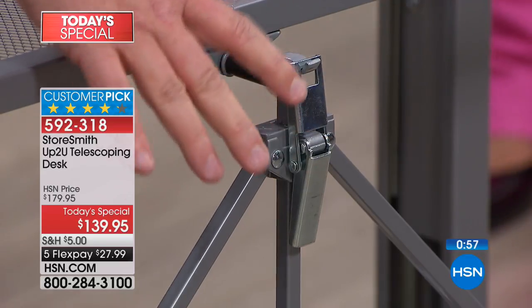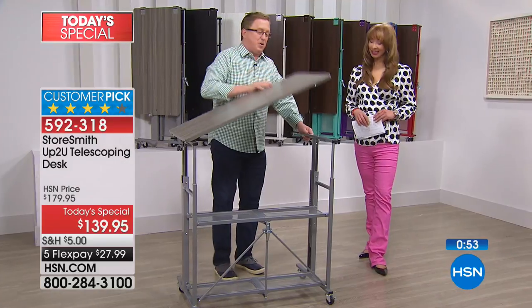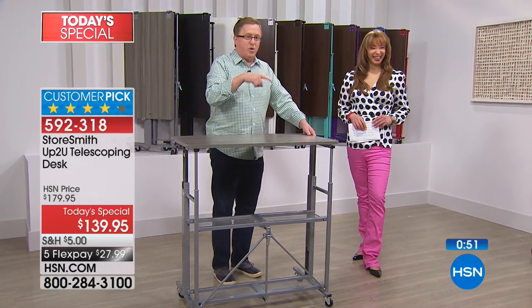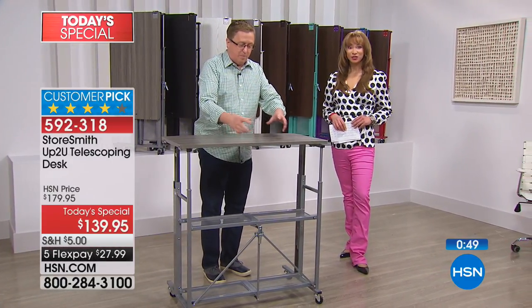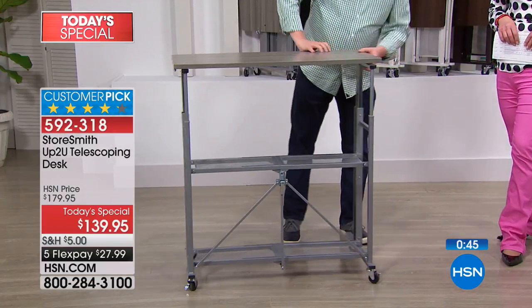I've had so many desks in the past, Shannon, that it seems like you leave one drink on there, one little water ring, and now your wood is bubbling up and it's falling apart. This is going to last and last and last.